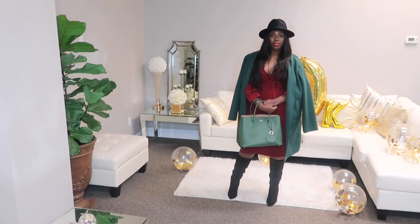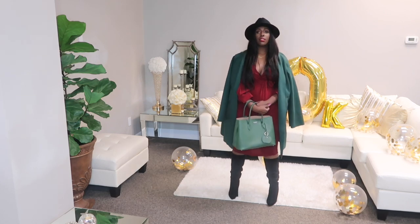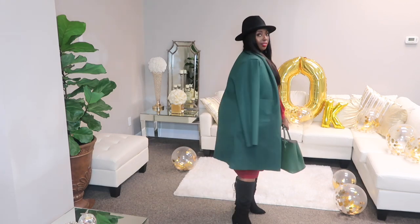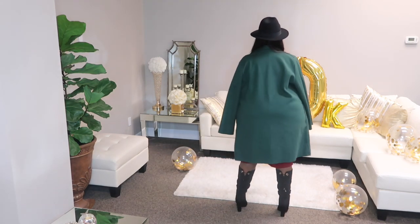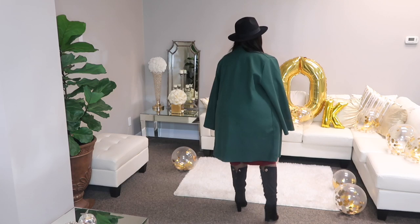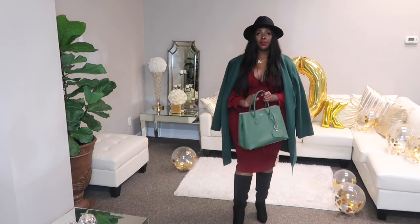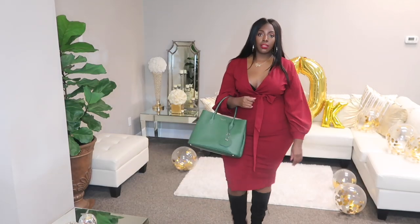This next dress, I also paired with this hat, with a green coat that I got from Shein a little while back, and my Teddy Blake bag. It's a maroon dress. I don't know why I'm showing you the back of the coat, you've seen the coat in the videos before. But it is a maroon dress. It's a faux wrap, which you know are my absolute favorite. Got this in a 2XL. So there you can see how it fits.